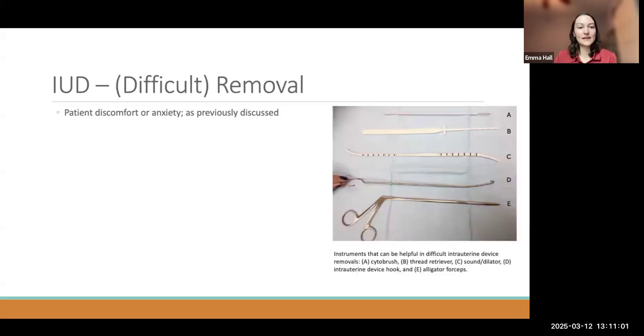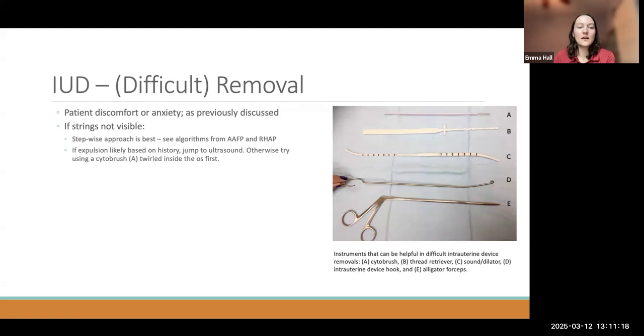Difficult removal is another one. So addressing the same things as placement, but also if the strings are not visible, the first thing is get your algorithm up. So there are algorithms from the AAFP as well as RHAP. And if it sounds like the IUD may have come out based on the history, you want to just go to the ultrasound. Otherwise, you want to use a Cytobrush first, which is the top thing on the right-hand side. And then if the Cytobrush doesn't work, then you're going to want to do an ultrasound and confirm that the IUD is intrauterine and not embedded into the wall.